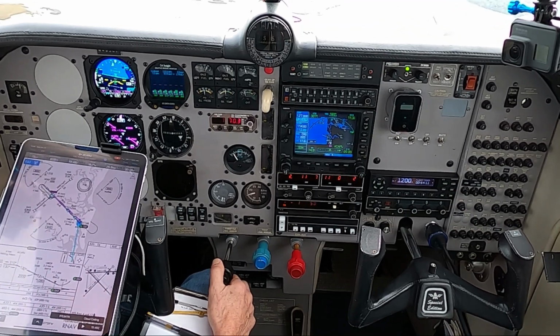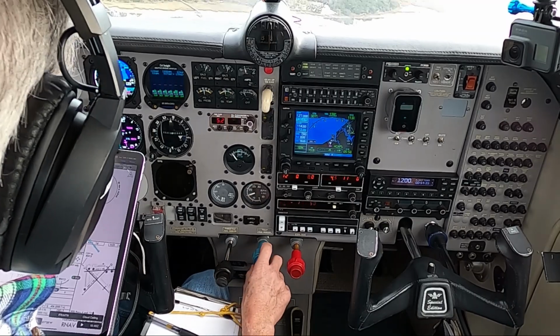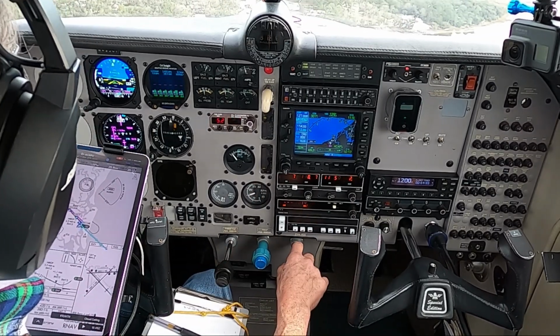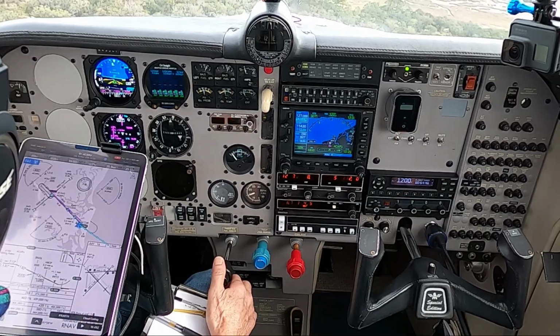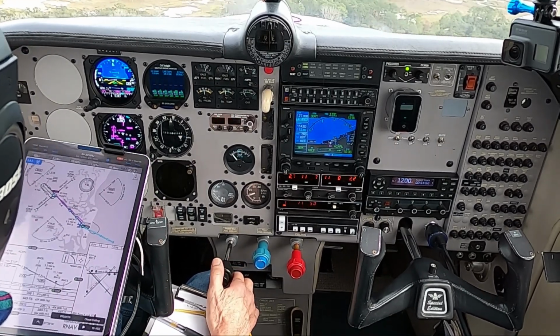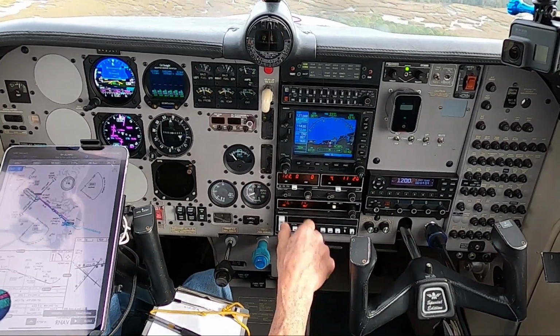Aim to be at 75 on final. Minimums. Again. Fernandina Beach traffic, 2495 Charlie Papa's turning final 09 Fernandina, full stop. Wind's going to be coming from the right a little bit. Straightening it out. 80. All right, full rich.